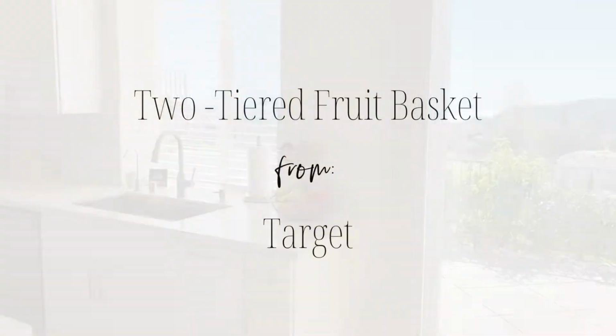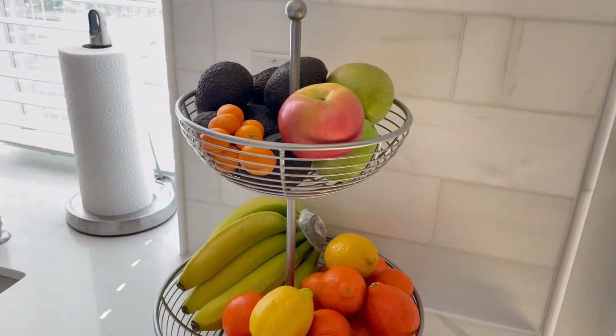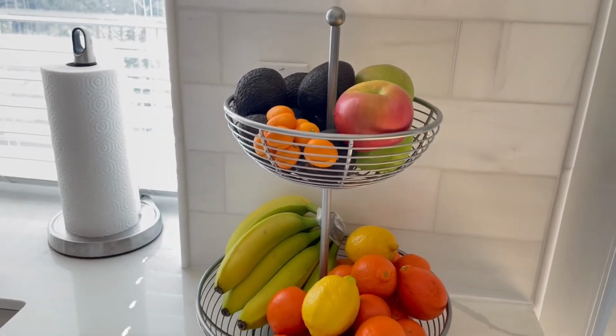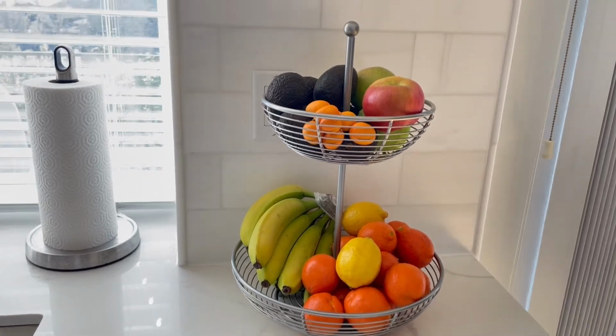Let's start with the 2-tiered fruit basket from Target. I love this one because it is metal and open, and that way nothing gets stuck in it from any of the fruit or the vegetables that I put in it. And I love that it gives my kitchen a bright pop of color and obviously is easily accessible, form and function.